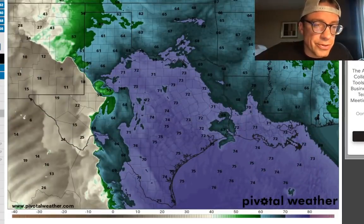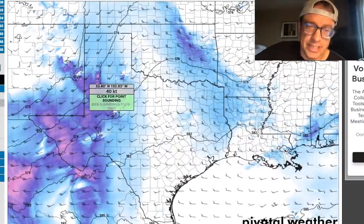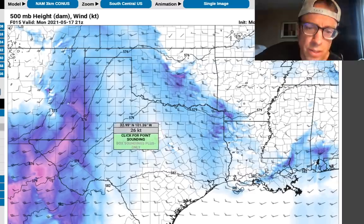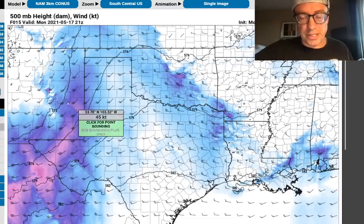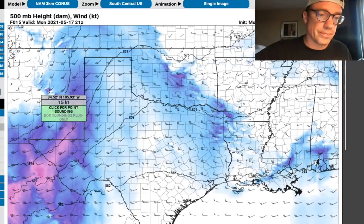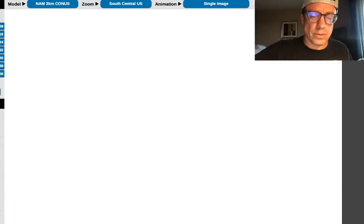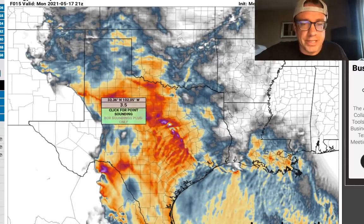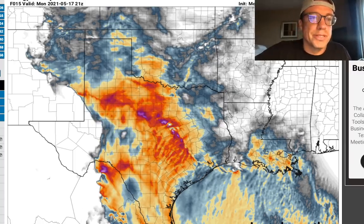That's your 0 to 3 kilometer NAM. Let's see what it does with that speed max in the mid-levels. And it also has that arc-shaped potent speed max arriving at 21Z. So at 3 or 4 p.m., these storms are going to fire probably just on the New Mexico side to the southwest of Lubbock, northwest of Midland there. And that's at 21Z. That looks like exactly where that plume is going to set up.